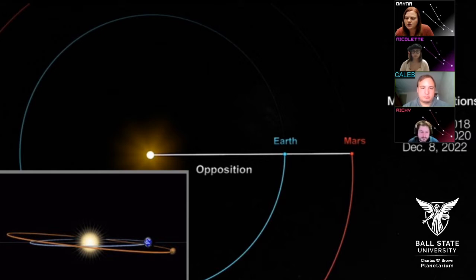So it can get closer because of this tilt here. Just the shape of the orbits too, because they're not completely round out in space. They're kind of oval shaped. And so Mars actually made its closest approach back on Tuesday. Yeah, Caleb, that's right. And it was about 38.5 million miles from Earth. Still very far, but close.